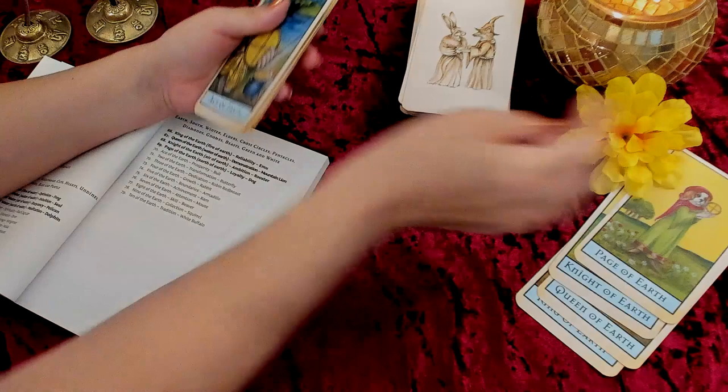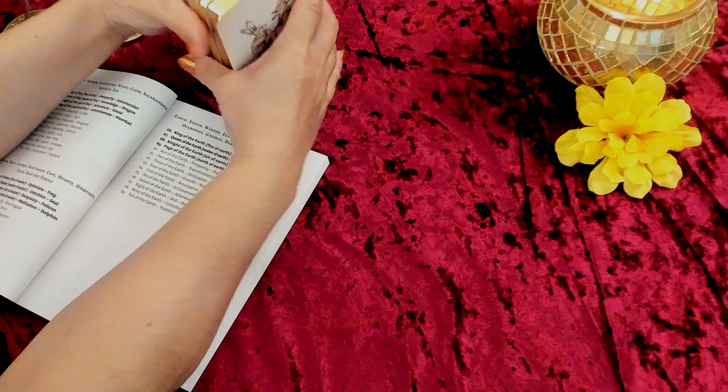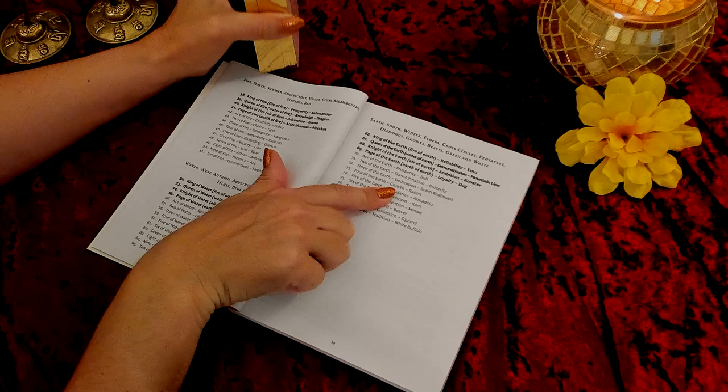2, 3, 4, 5, 6, 7, 8, 9, and 10. And the four court cards. Awesome. Okay, so they are all here. So I do like that the animals are included. I do like that right off the bat it gives you little keywords that are associated with that animal or that card.